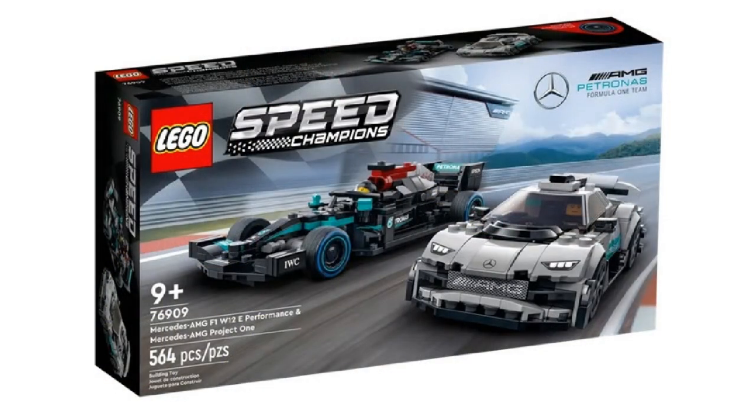So that's quite good. Number 2 on my list. Then I'm not going to let him peek. It's 76909. Any ideas what that is? It's a Speed Champion set. It's the Mercedes AMG double pack.